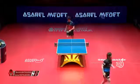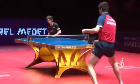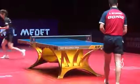But fooled here. Starting to cover the forehand side. Matsudaira changes up the placement, earns the point. Tie it up here as we come into the first towel break, dead even.